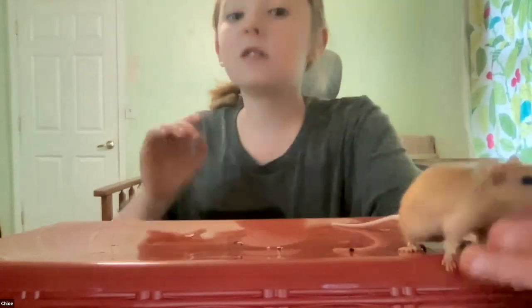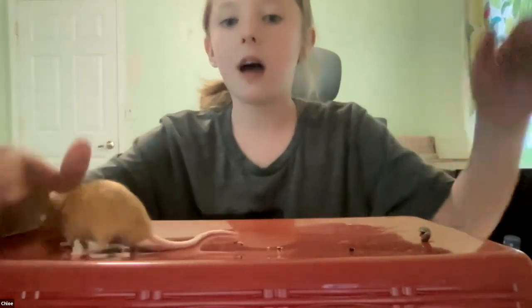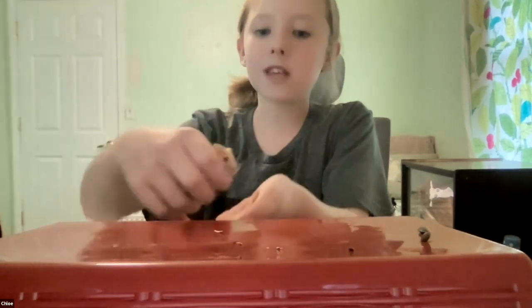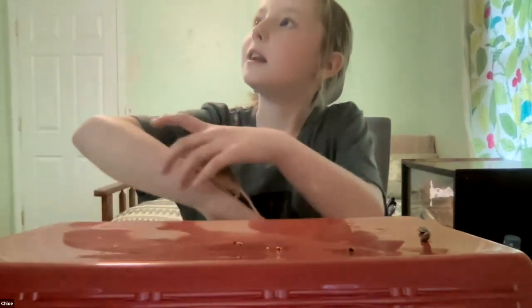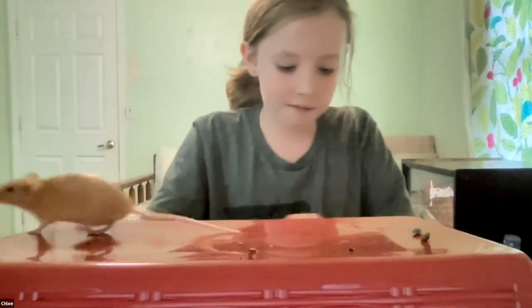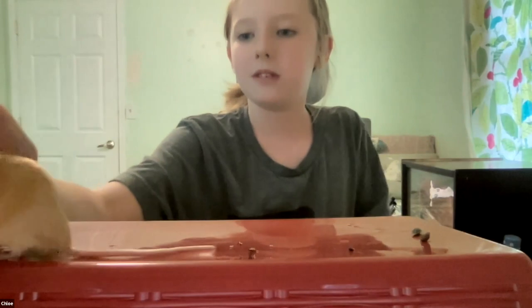Nickel, part of the reason why I think he's so timid is he climbed out of the box and ran behind our couch. And we had to move the couch, and mom almost had him, but then he went through her legs. And then she finally caught him. And then Dime almost escaped too. Yeah, like one paw out in freedom, but then I caught him again. So that's Loose Change. Yes. She's the only one who has not escaped or anything.